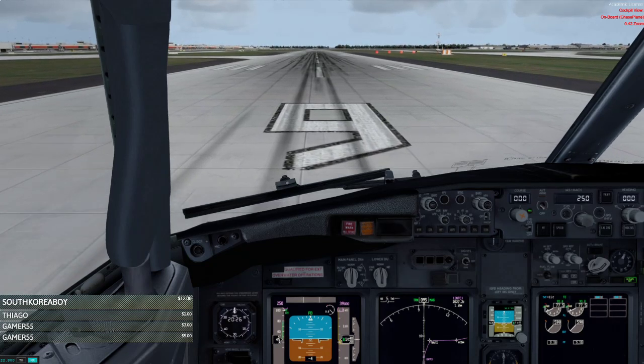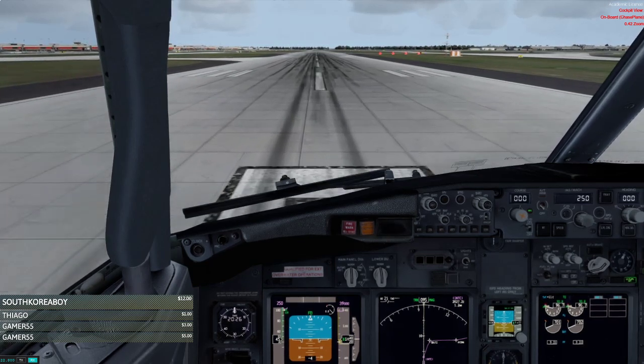Atlanta traffic, Delta 36 turning final, ILS runway 27 right.